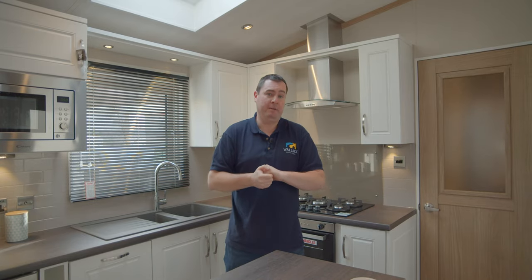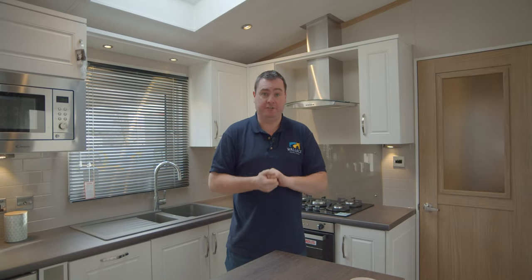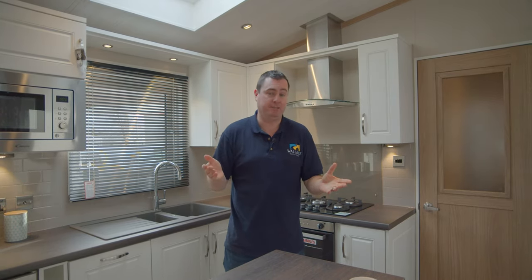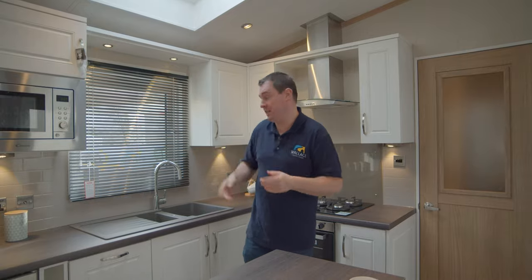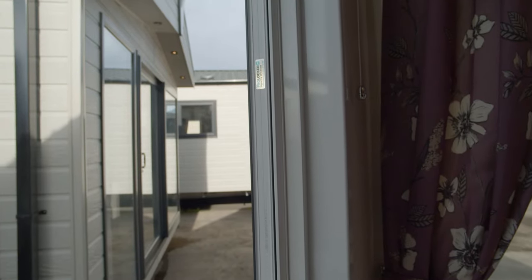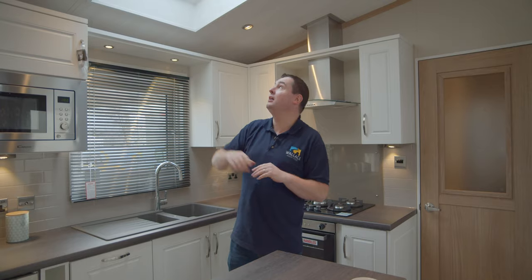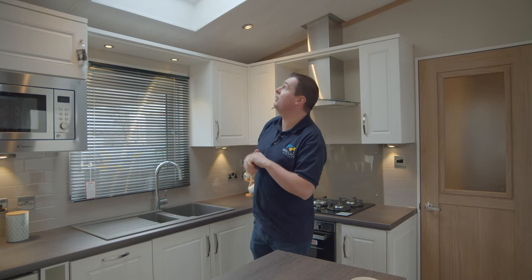With the Knightsbridge being a Pemberton, it automatically meets the standards of BS 3632 2015. So that is residential standards, okay? What that means in short is we've got 100 mil thick walls here. We've got 250 mil of insulation just over our heads. You'll see just with the thickness of the roof that we have there, that's fully insulated.